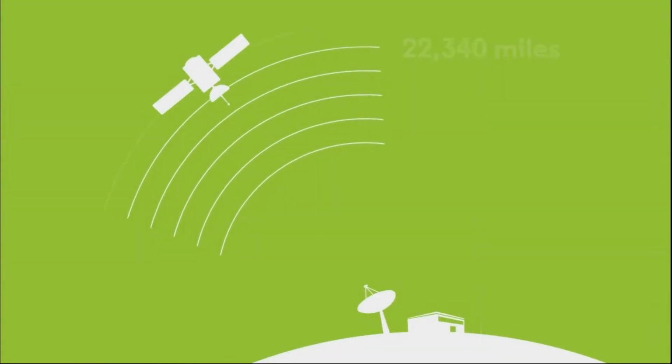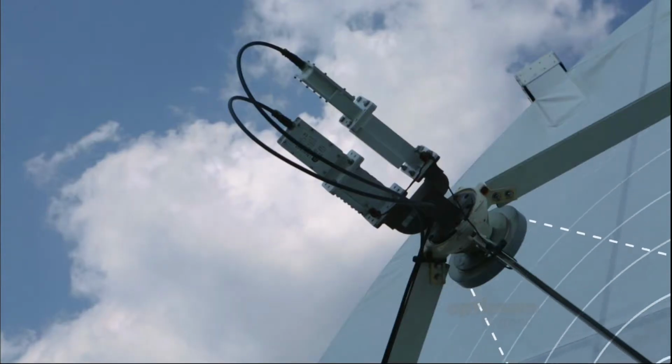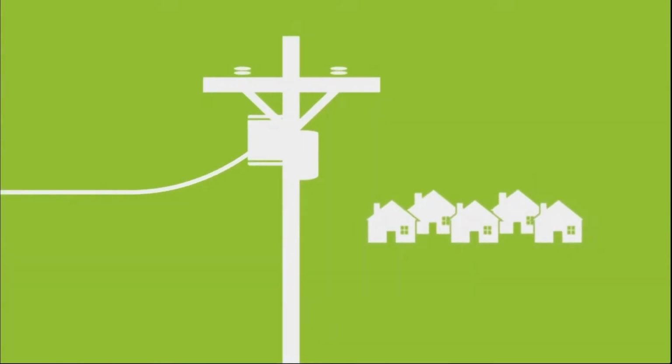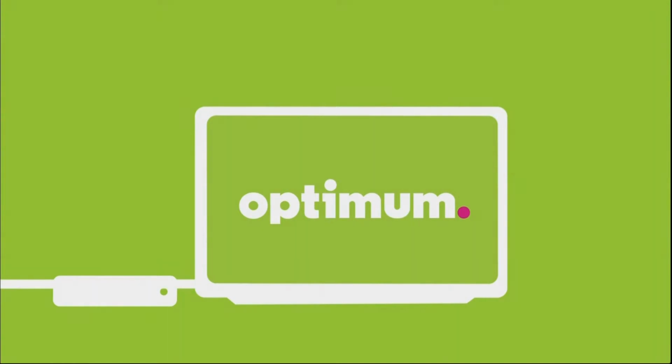Okay, let's recap. The provider sends an uplink 22,340 miles to a geostationary satellite which modulates the signal and beams it back down to Earth as a downlink. The satellite dish amplifies the weak signal and sends it to an Optimum master head end where it is processed and multiplexed with other signals into a digital channel which is sent through the fiber optic network to a node which converts them into a coaxial cable which your cat likes to play with. Finally to me, your TV.